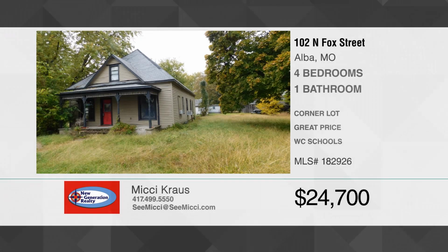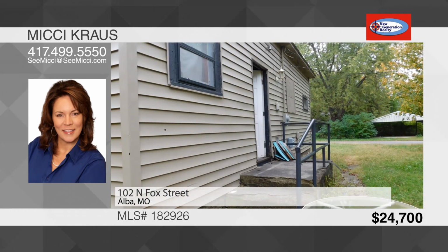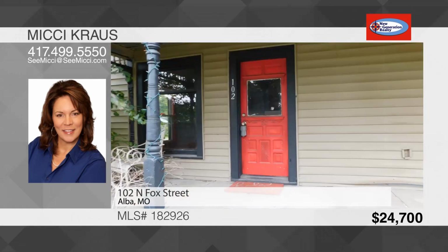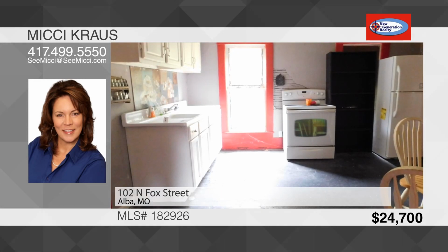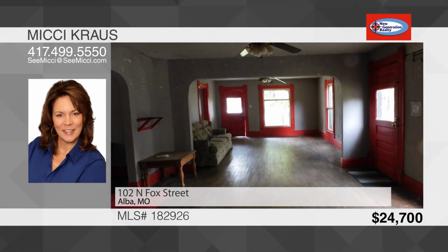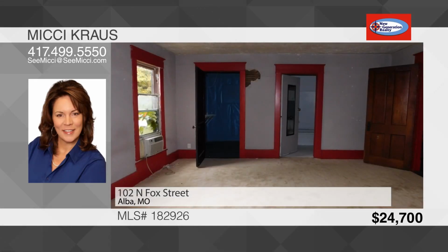Don't miss this solid house at a great price. Enter the oversized living room which leads into the formal dining room. The eat-in kitchen offers a pantry. Four bedrooms, with two on the main floor, and one bathroom can be found in the home. Additional features include hardwood floors, arched doorways, and a shop on concrete floor.